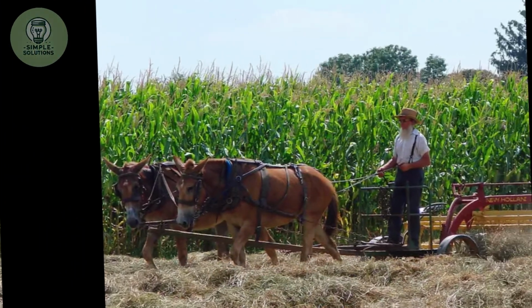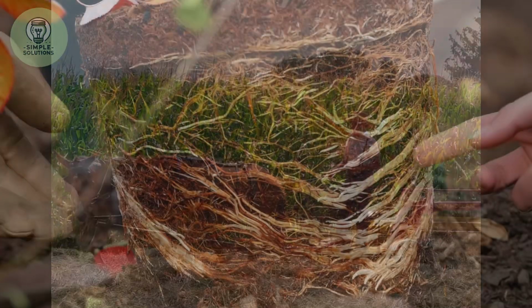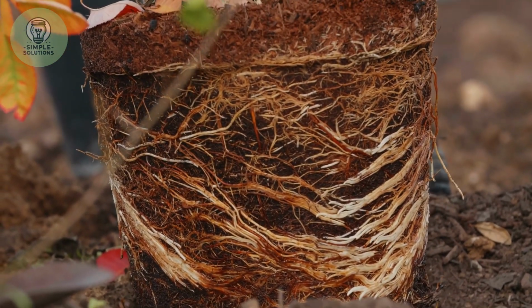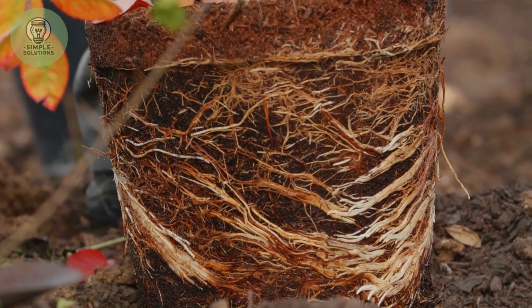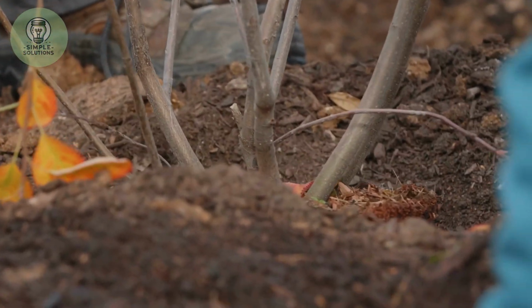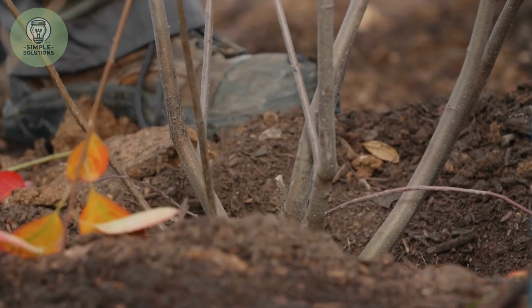Another trick the Amish swear by? Growing upward. In small spaces, they build trellises and cages from saplings and fallen branches. Beans spiral up handmade teepees, cucumbers climb wooden A-frames, and tomatoes reach for the sky. This not only saves space, it triples yields and keeps plants healthier by improving airflow and sunlight exposure.